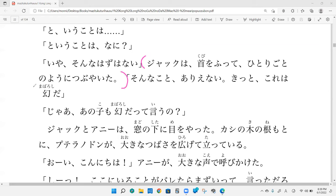And Myers, onegai shimasu. So he said the previous line, "No, that's impossible," while he was kind of shaking his head and muttering to himself. Yes. Yep. Perfect. And Archie, onegai shimasu. Such a thing isn't possible. It's definitely an illusion. Perfect.